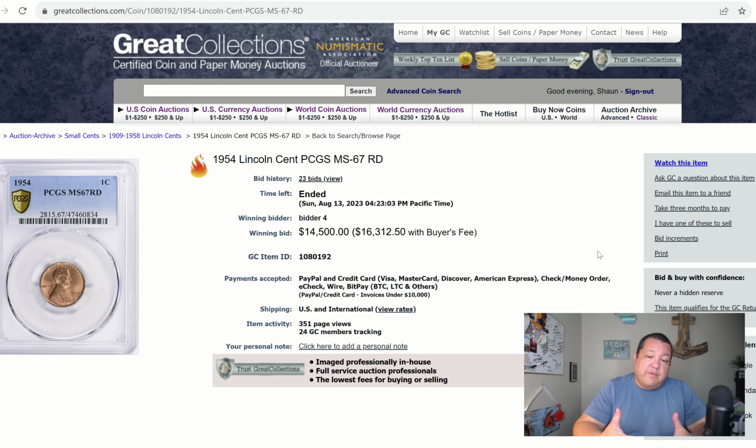In case you guys need a little refresher, registry sets are pretty much compilations of coins of your favorite series. Like there's a Lincoln cent registry, there's a Lincoln Memorial, so you could collect all of the coins from 1959 all the way up to whatever final date of the memorial back design. To put it into perspective, oftentimes with registry sets, people are looking for the finest graded examples of each date. And what they do is they put it all together.